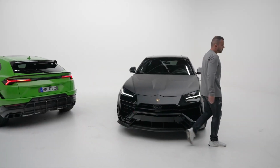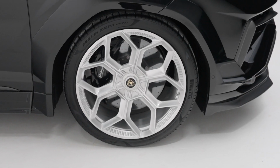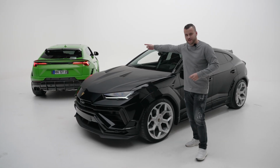Let's go over there. I want to show you at the wheel arches, we have brand new 23-inch NL5s. Let me know in the comments what you think. You like the NL4 more or the NL5? I think Josh will give you a little example now. Back over there to the green car.